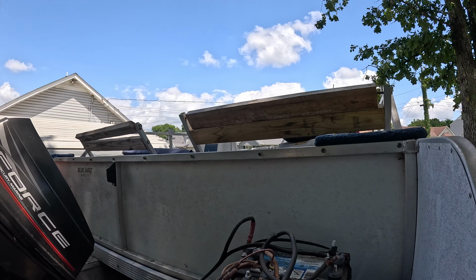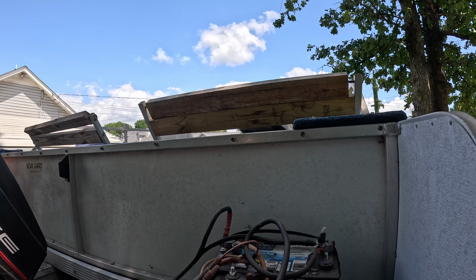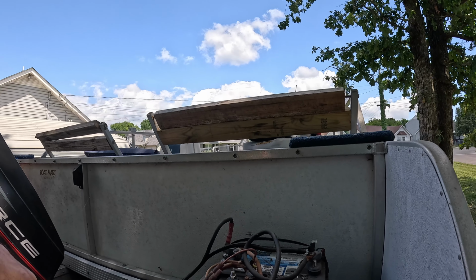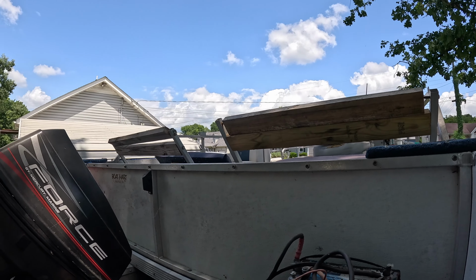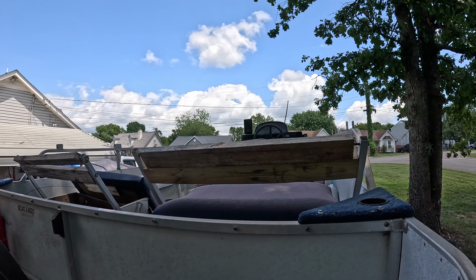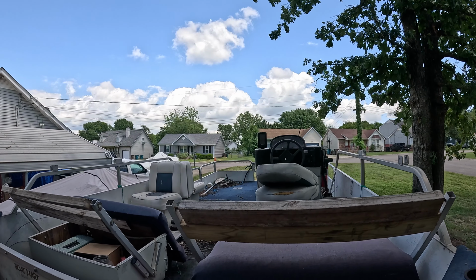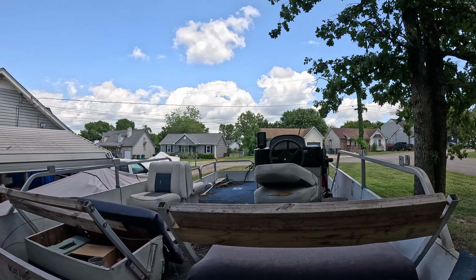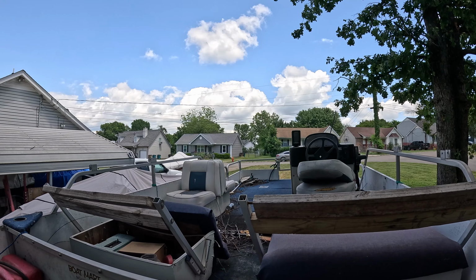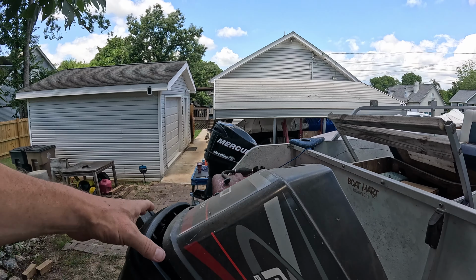It's got two good deck batteries, but you know they're old, so no telling if we have anything on them. Guess we'll try that out real quick and just see what it is. The thing is really kind of a wreck. I hate when I get these jobs, and they say they hadn't been around in a year. Maybe that's about right. The top of this is open, so that means it's probably been raining in it.